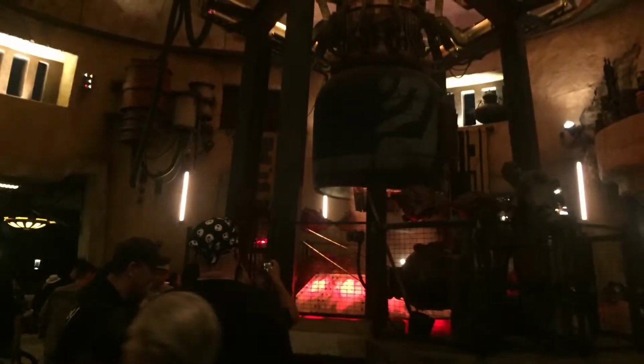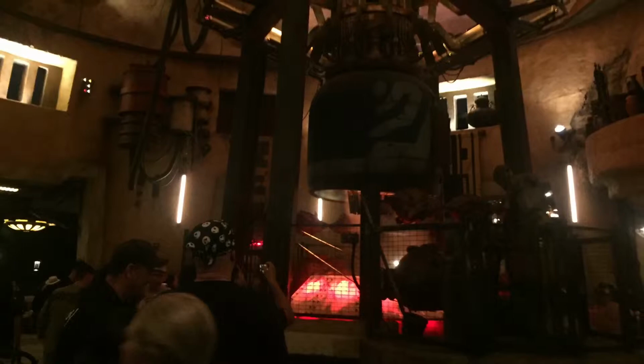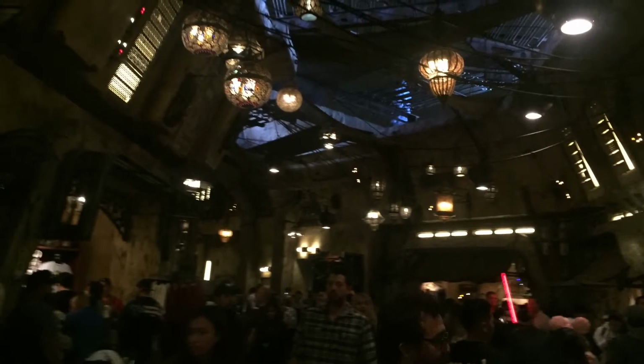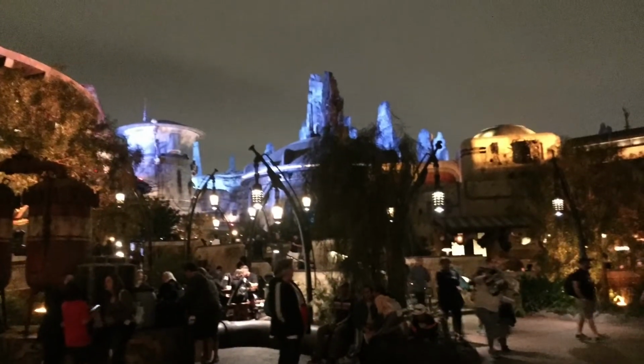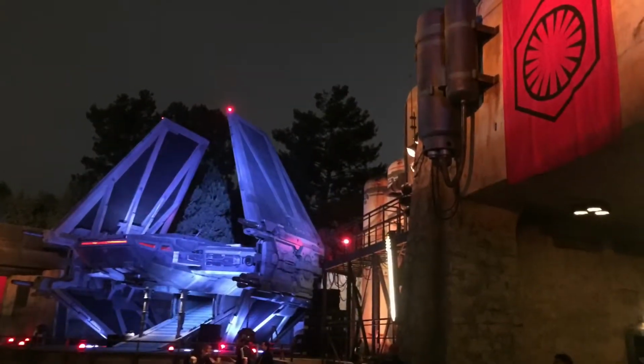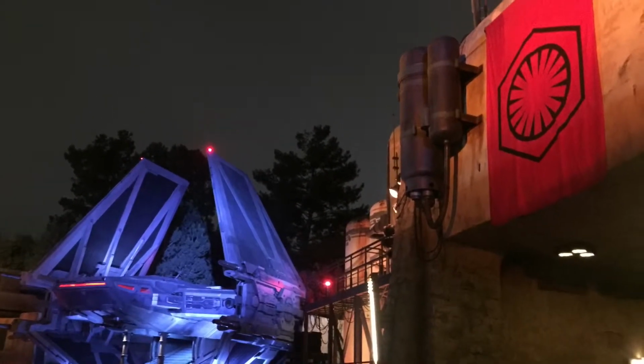The line was out the door and zigzagging near the Millennium Falcon. The Millennium Falcon ride, the shortest we ever saw it during our reservation, was 30 minutes, whereas when we went in the morning, it was 15 minutes. We were a little disappointed with that because we had wanted to ride it a couple more times, and we were only able to ride it once in our afternoon reservation time.